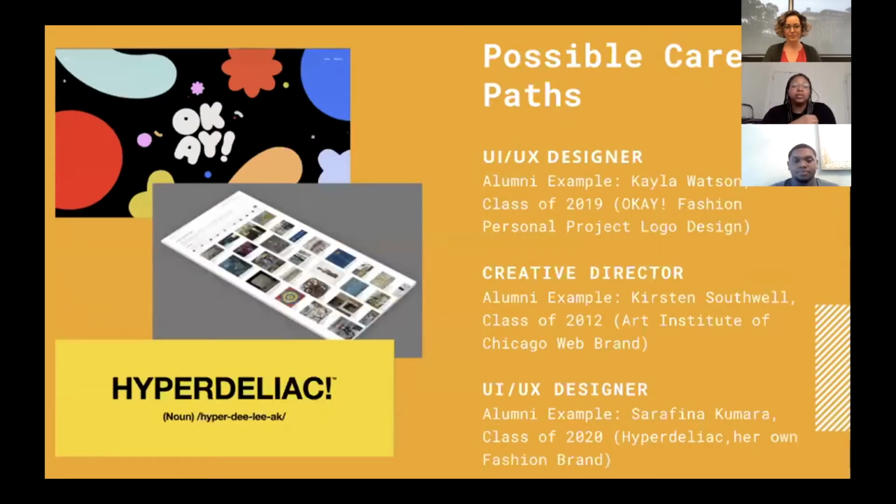So some possible career paths, and these are demonstrated by alumni. I have UI UX designer, which again is like UI, how it looks, UX, how it works. The alumni example is Kayla Watson. She graduated class of 2019, and she is a UI designer for RGA, which is an ad firm in New York. The work that I have here is her personal fashion brand called OK, and that's the logo design that she did for it.